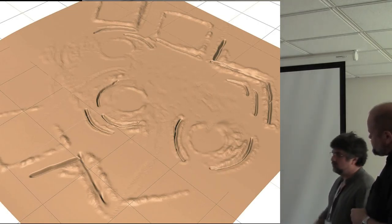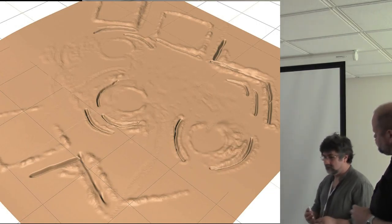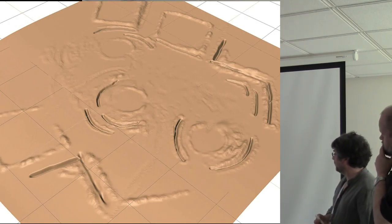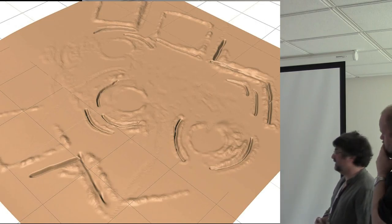So we work with the archaeologists and historians very, very closely. They dictate basically what we're doing, and as interpreters then we can build on that. So the more data we get to begin with, the better the result, basically.